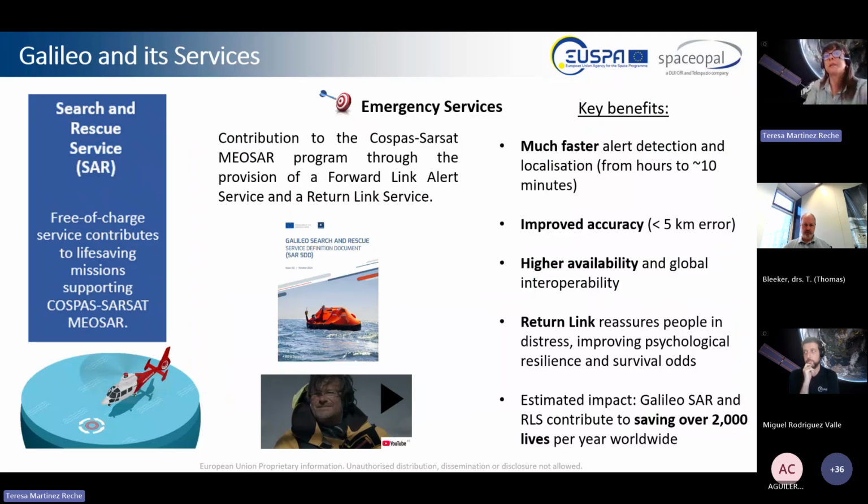I would like to explain a bit. The Search and Rescue service is really interesting. It supports global emergency response by detecting and locating distress signals from Cospas-Sarsat beacons and relaying them to rescue coordination centers. Once a distress signal is detected by Galileo satellites equipped with SAR payloads, it is transmitted to a ground station, processed and forwarded to the mission control center, enabling rapid localization and response. So this is very relevant for the emergency market segment.